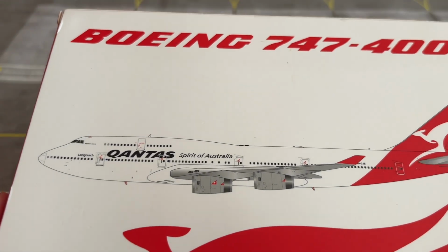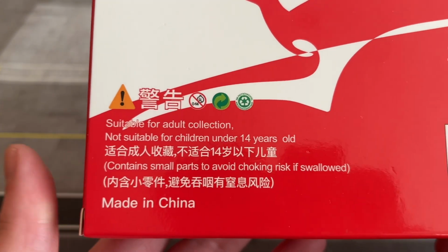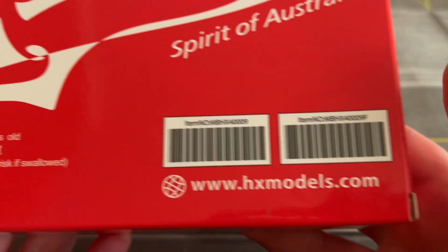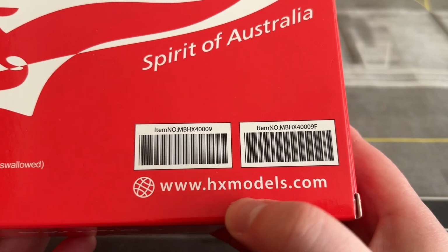And on the back of the box here, pretty much the same as the top of the box or the front of the box, but here we have the warning information, made in China, 2 barcodes again, and of course the HX Models website there.